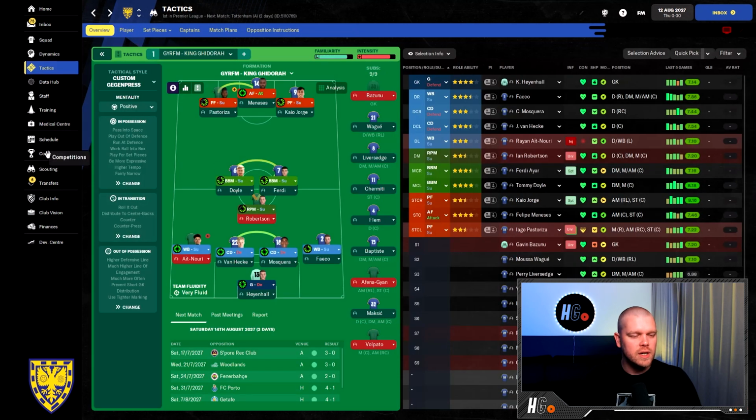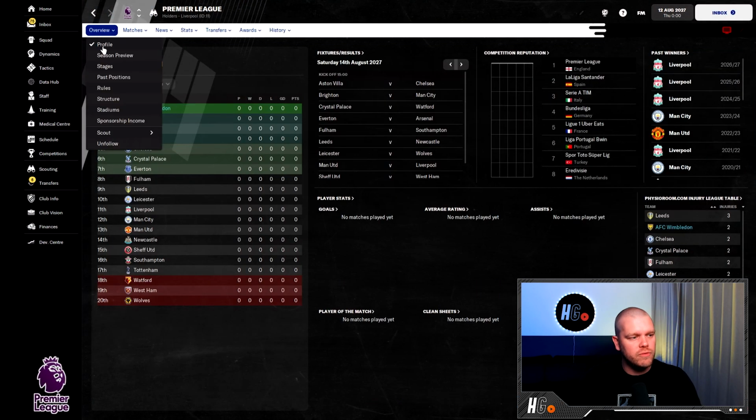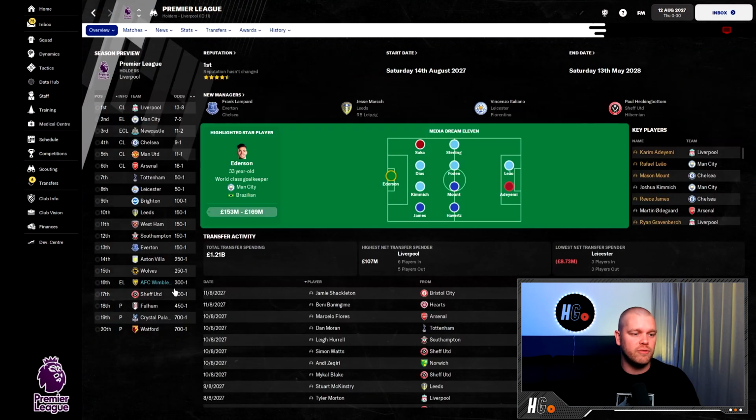But this is another big season in the Prem. Obviously, we've got the Europa League to contend with. We enter at the group stage. They want us to reach the first knockout round, so we've got to get through the group, which is interesting. The board now expect us to finish in the top half, so things are moving quite nicely, but we are expected, according to the season preview, to finish in 16th. We are now 300 to 1 to win the title, so we've obviously made a good improvement by signing all these new gens and stuff like that, so we are progressing quite nicely.